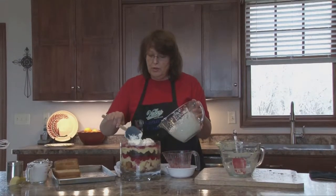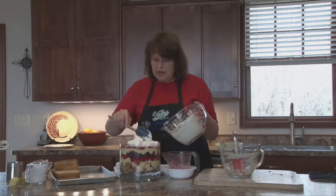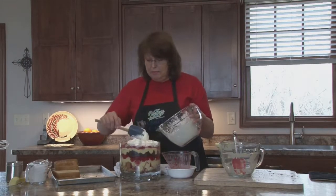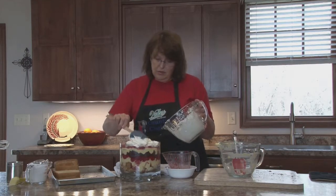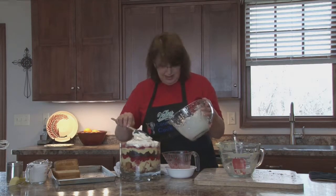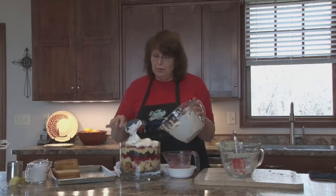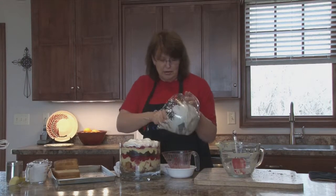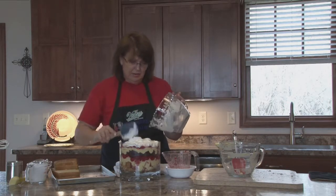If you want to do something really fancy, you can buy the whipped cream in the spray can and do some peaks or some mounds. You can just use your imagination. Like I've said many times, make the recipe your own. If you have an idea that you think you might like to do, go ahead and do it. Just have some fun.